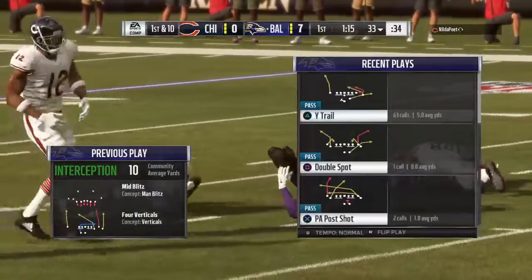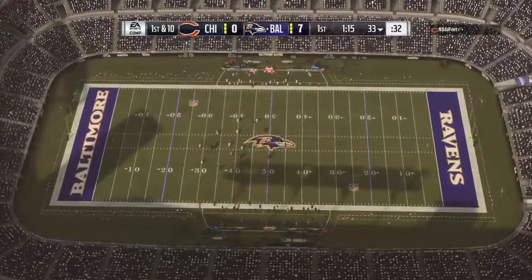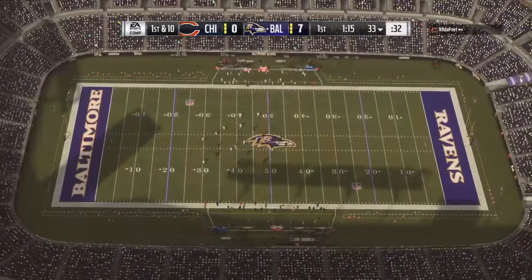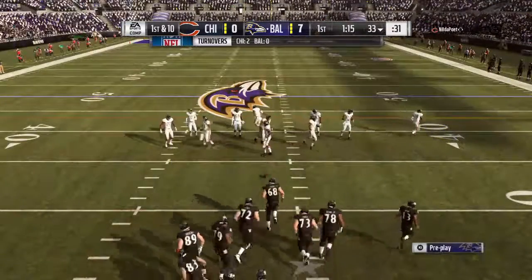Well, this is simply a great read by a defensive back. It's 3rd and 10, so he sits right on where the yard-to-gain marker is, knows it's going to be a route around that distance, makes his read, breaks on the football, and makes a terrific play.